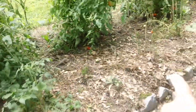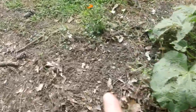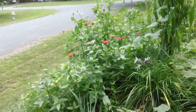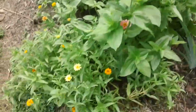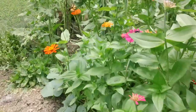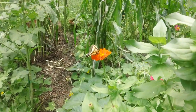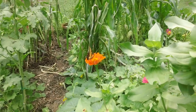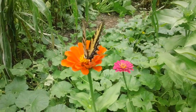I threw a bunch of buckwheat seed all in here too. I put some mammoth sunflower seeds in there and different flower seeds there. Oh, the butterfly's still here. I can show you. This butterfly loves these zinnias. And these are looking really nice. I'm so happy they came back. But there we go. There's our little visitor to the garden. You sure are enjoying these zinnias. You are quite a little beauty there.